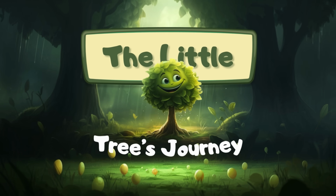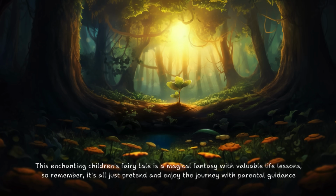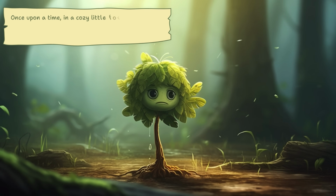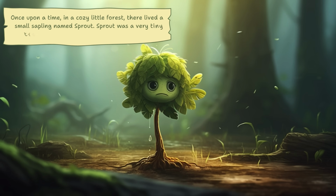The Little Tree's Journey. Once upon a time, in a cozy little forest, there lived a small sapling named Sprout. Sprout was a very tiny tree who dreamed of growing big and strong.